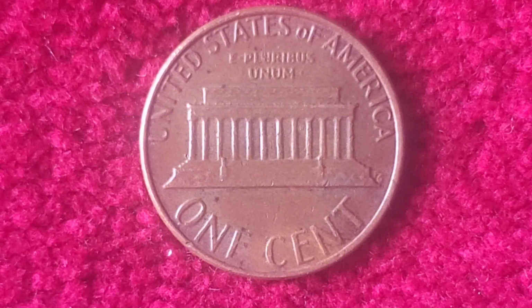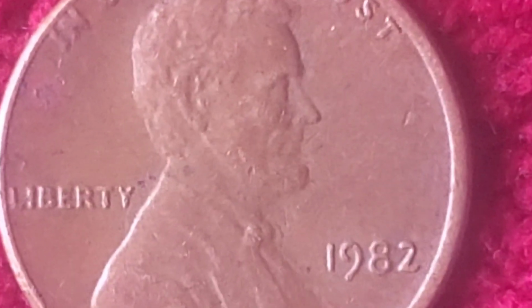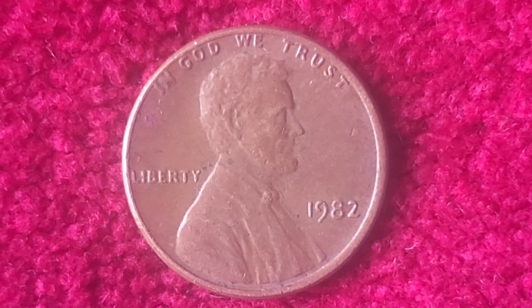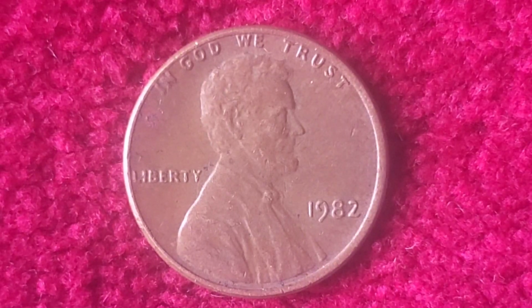Rare varieties and errors. Among the rare varieties, the 1982 D small date zinc penny stands out. This variety was initially thought to be non-existent, making its discovery a significant event in the numismatic community. Additionally, errors such as double dies and off-center strikes can add substantial value to these coins.